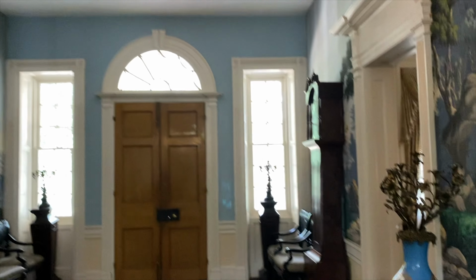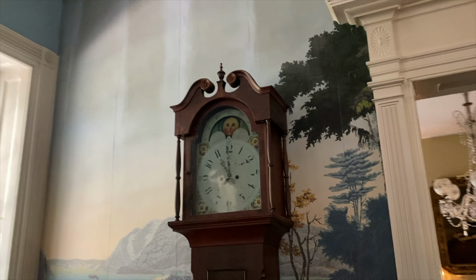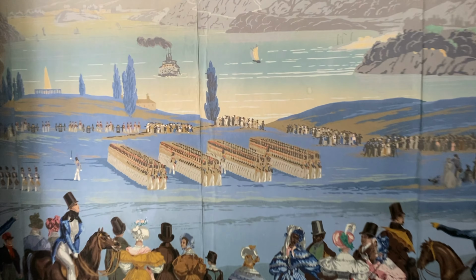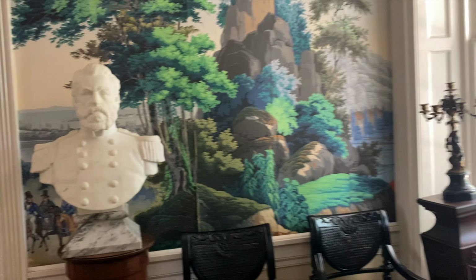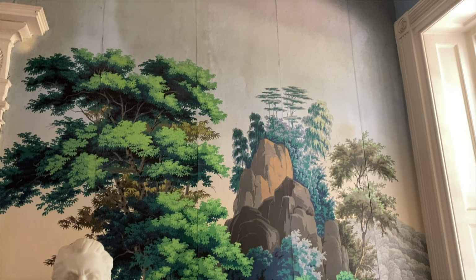Check out this cool chandelier. Pretty nice grandfather clock, and this would be West Point. And pretty good detail on this one. Here's John Quitman, owner of the house, Mississippi governor. He was a senator also.